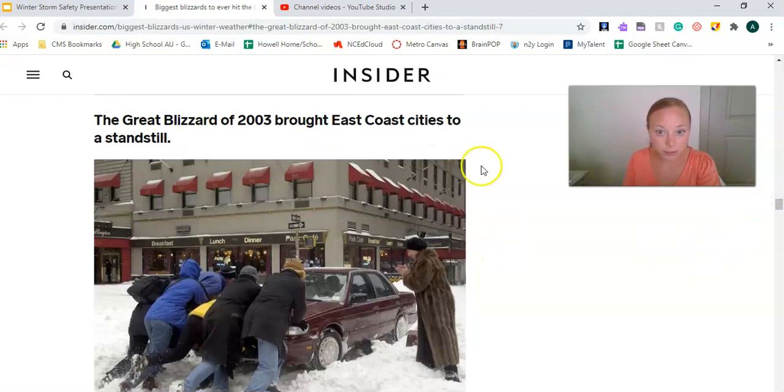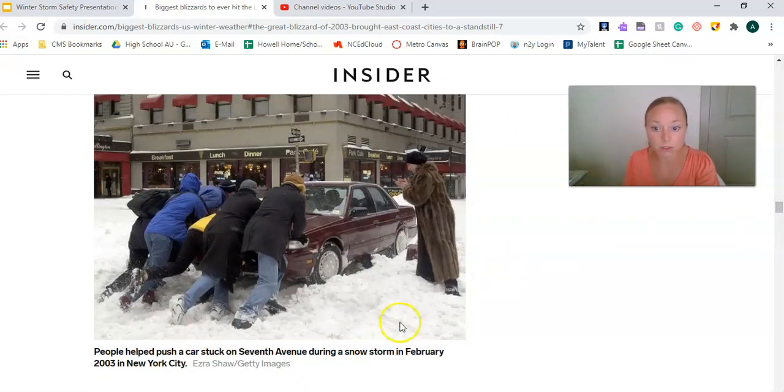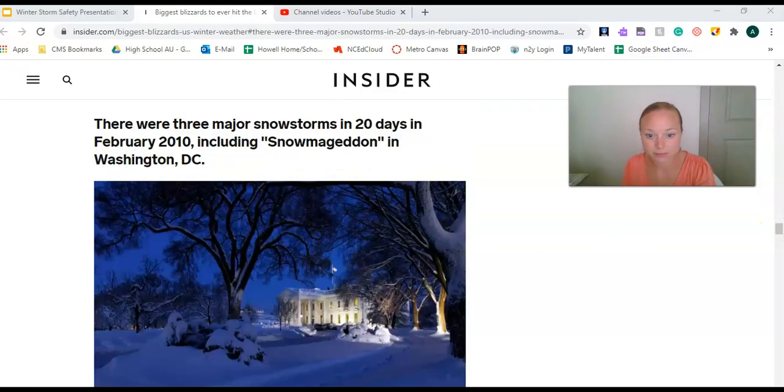Okay, a little bit more recent. In 2003, the Great Blizzard brought East Coast cities to a standstill. So we live on the East Coast. Let's see where this is talking about. This is a picture from New York City. Ugh, the car was stuck. It's so nice that all of these people came to help, though. Helping is a very nice thing to do.